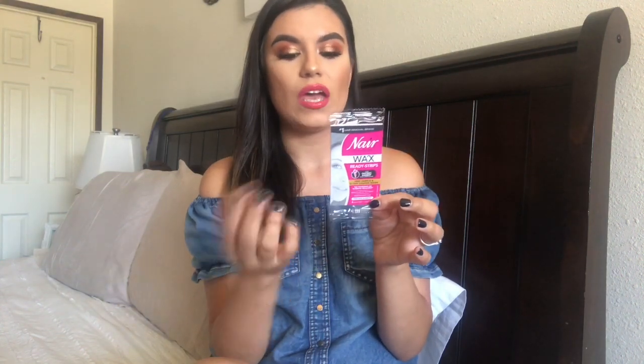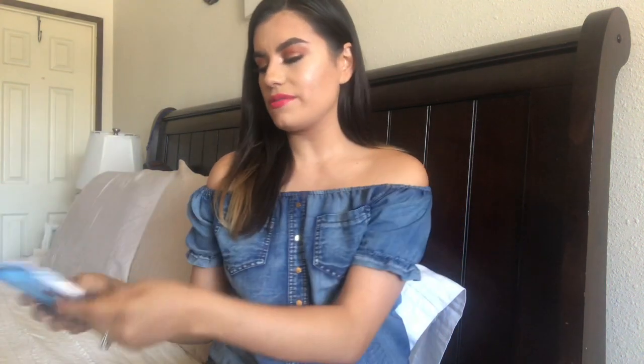So I guess maybe I could try them. It has a coupon inside and it has 4 wax strips. So we'll see how this works, I guess. But this was my least favorite. I was like, really? And then you sending it to me when summer's almost over.